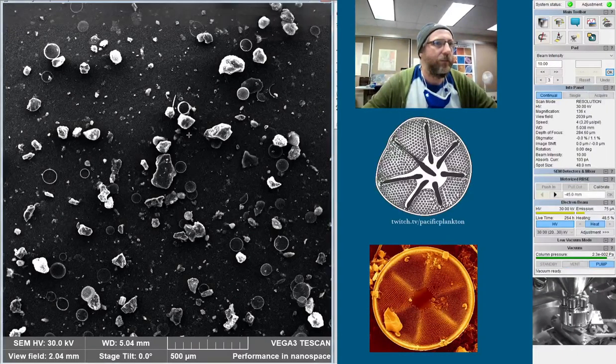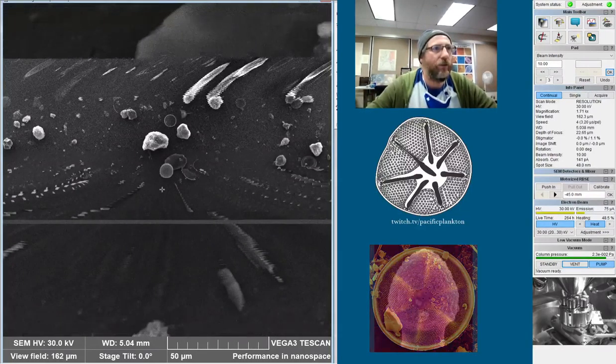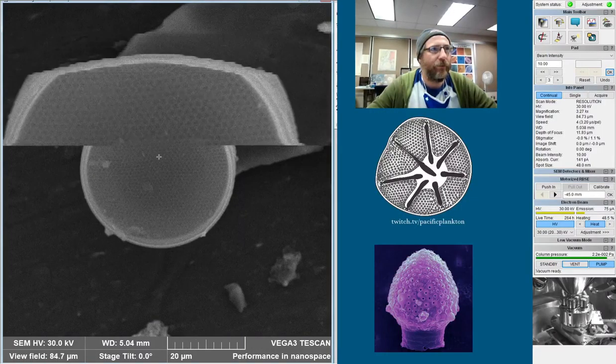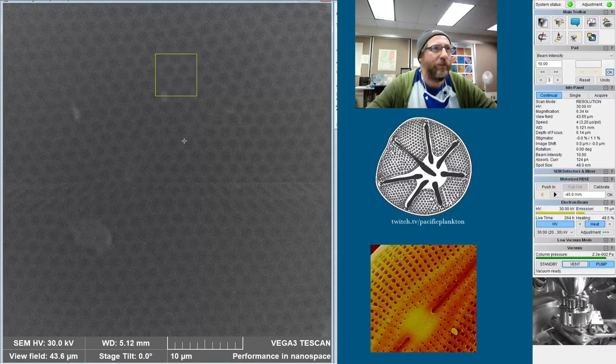And we can zoom in and take a look at some of these nice and close. Here's a Thalassiosira. We saw some Thalassiosira in the other samples. They were standing up on their edge and some were on their valve faces.